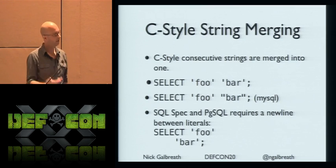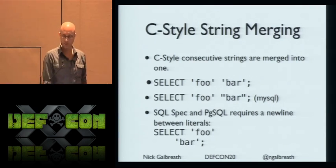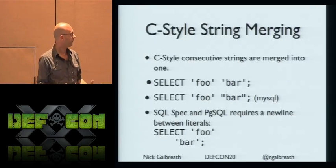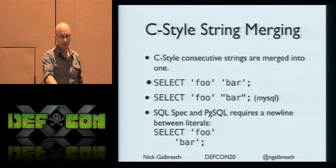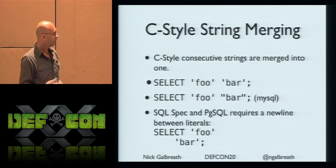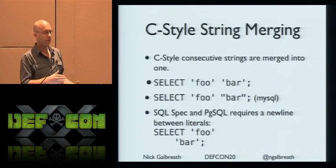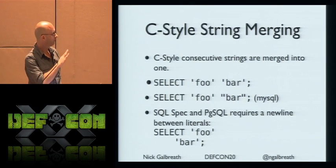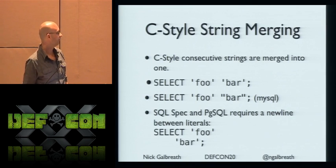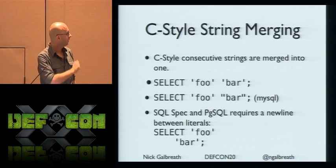Strings. How am I doing on time? Pretty good. This is one borrowed from C. Two strings next to each other actually merge into each other. So select foo bar is actually select foobar. It just merges into one. So you can see you could chop up a query into little tiny string bits with all these quotation marks and make a real mess for a regular expression to parse. And again, Postgres and other ones require a newline.